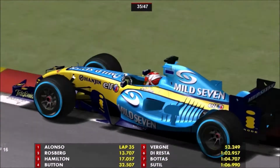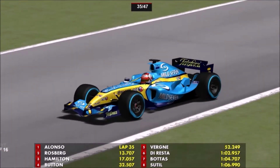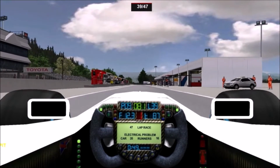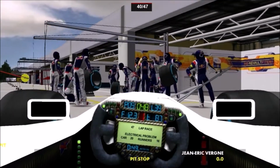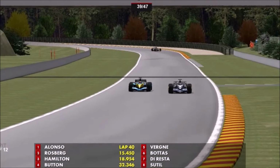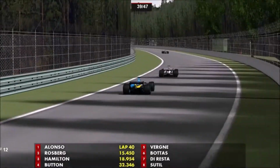As Magnussen takes 9th position off of Kobayashi, next target Sutil, who's only 2.2 seconds behind Bottas, who himself is only 1.8 behind Di Resta. Vergne into the pits with an electrical issue, according to his steering wheel. That's a shame, he's had a good race. Yes. Deserved some points. How far ahead was he compared to the others? Well, I think this is just as Magnussen's going to risk it against Adrian Sutil. That's another brave one.